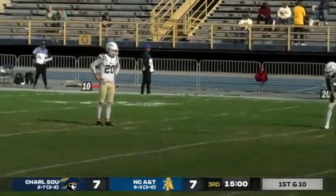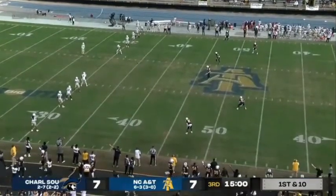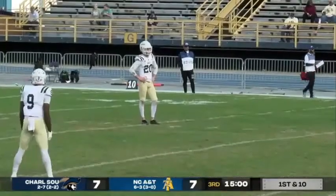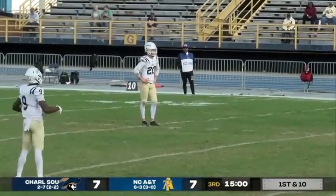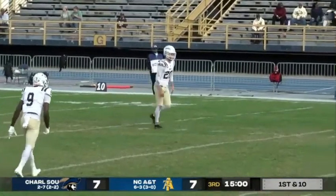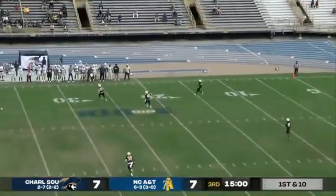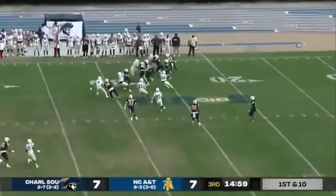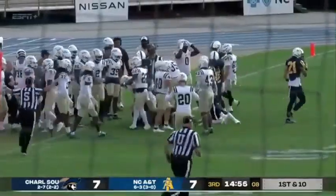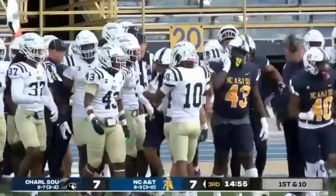North Carolina A&T trying to just get something going offensively. Only 72 yards of offense on the day. 133 yards so far for the Buccaneers. This one will be a line drive squib. It'll be fielded by Aaron Harris, and he is taken down at the 30-yard line. So the Aggies will have decent field position to begin half number 2.